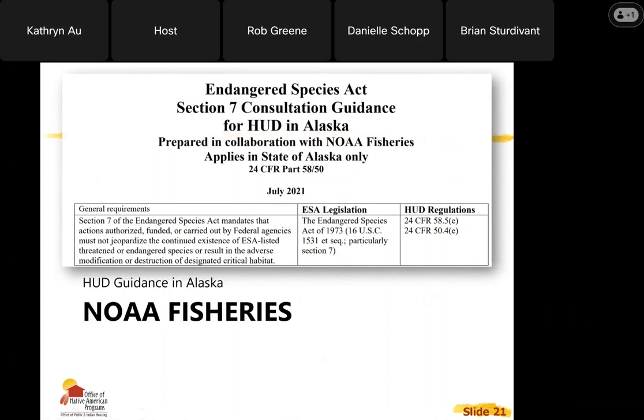Okay, so first we'll get into the guidance on Section 7 consultation from NOAA Fisheries. I'll have Rob put a link to the guidance in the chat box, and this will also be in the materials.